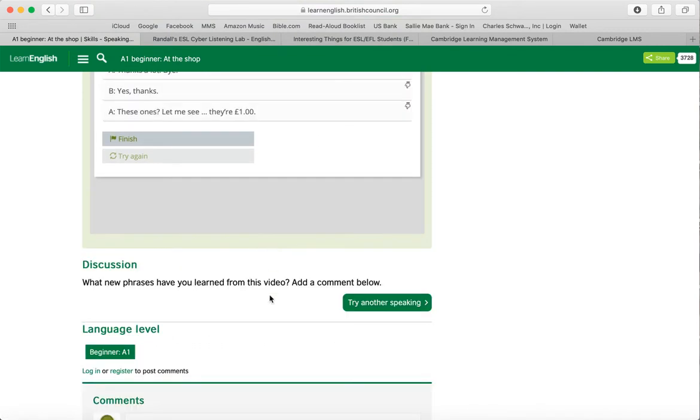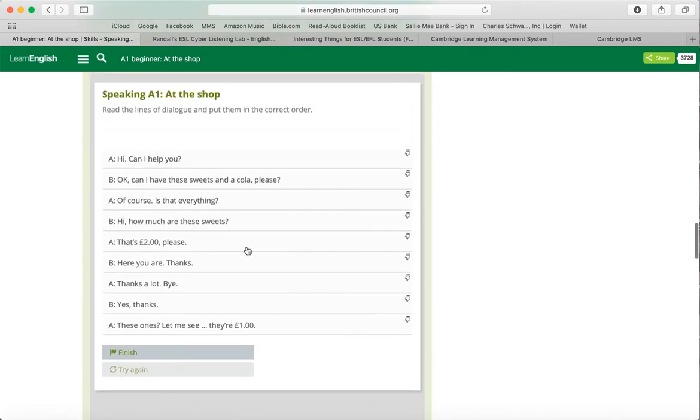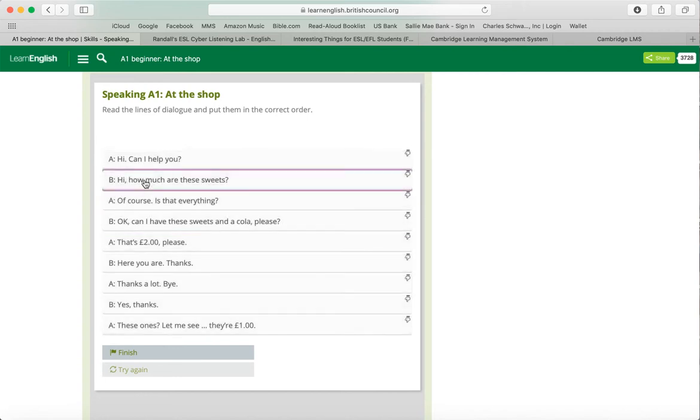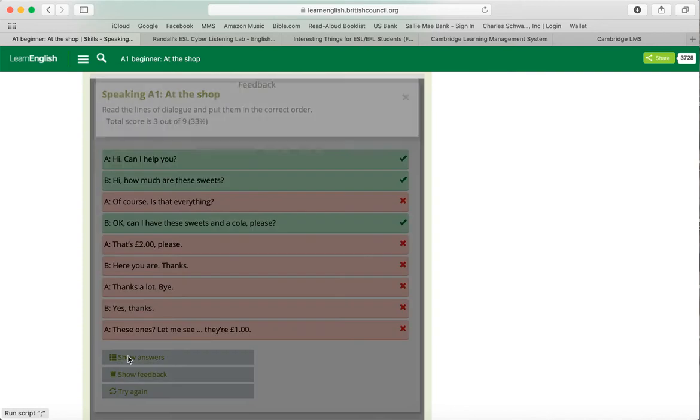The other task asks us to put these lines in order. So, "Hi, can I help you?" is the first line. This is said by person A, the shopkeeper. So now we're looking for person B, who says "Hi" back, but this needs to be here. So first I click where I want the answer, and then I click where I want the answer. And now they're in order. And I would complete this for the rest of the conversation and then click Finish.